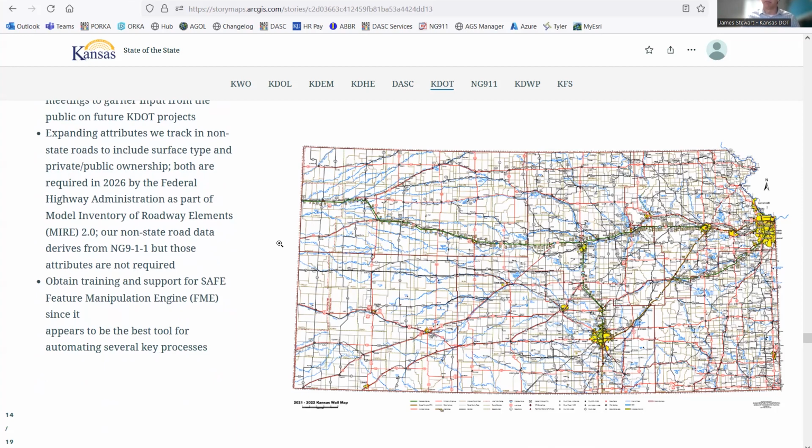We will be expanding some of the attributes we track on our non-state roads, because even though we're not technically responsible for maintaining roads off the state system, more and more the FHWA requires us to report on information on those roads. So we've worked a little with DASK there to see what we can do on that side, but also some types of attributes are just not likely to come through NG 911. So we're looking for other ways to deal with that, including detecting surface type using aerial imagery, which we feel is probably the best approach to modernizing and updating that data that will be required as of 2026.